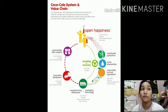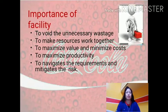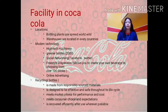So for me, all of these aspects make Coca-Cola supply chain management one of a kind. Facility management is important because it increases the cost efficiency of the business. It also manages the health and safety requirements, as well as increases the lifespan of your assets. And lastly, it helps to monitor and maintain the company's compliance. Facility in Coca-Cola.